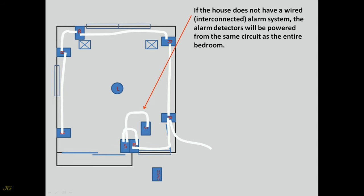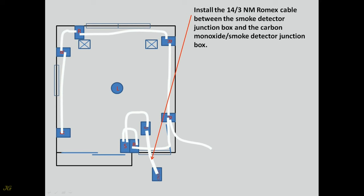If the house does not have a wired, interconnected alarm system, the alarm detectors will be powered from the same circuit as the entire bedroom. Install the 14/3 NM Romex cable between the smoke detector junction box and the carbon monoxide smoke detector junction box.